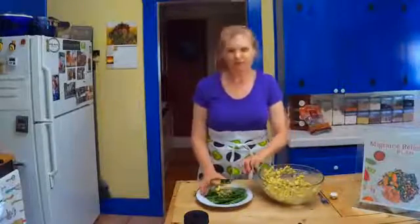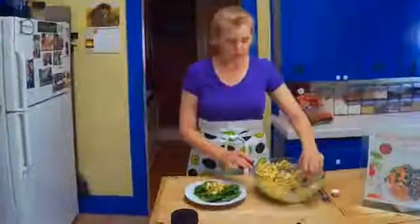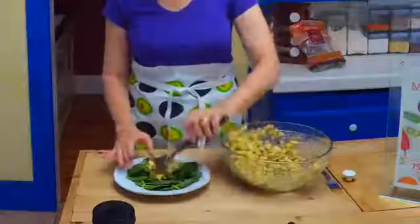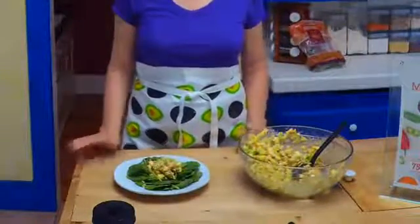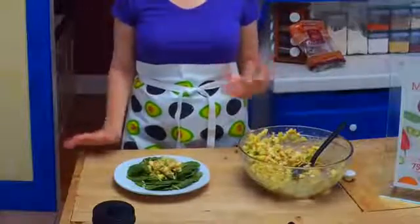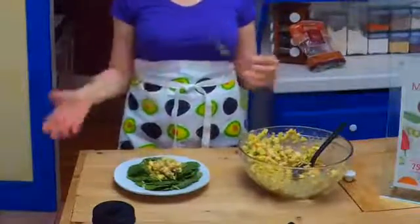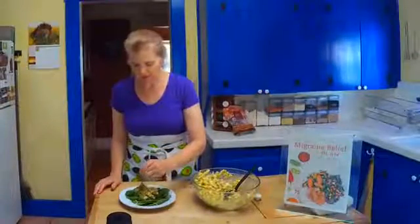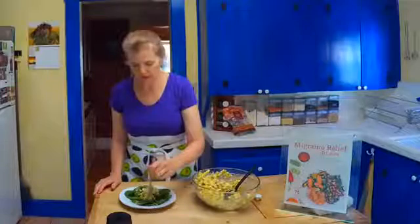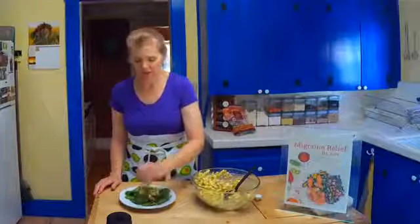And also, we don't eat enough bitter vegetables in our culture. We're not in tune with eating bitter foods, and they're really good for us. They're so full of antioxidants and plant nutrients, phytochemicals. So it's a way to kind of ease our palates into those bitter tasting foods. So I'm just going to take a little taste here and tell you how it turned out. Again, you saw I was able to do this in under 10 minutes.